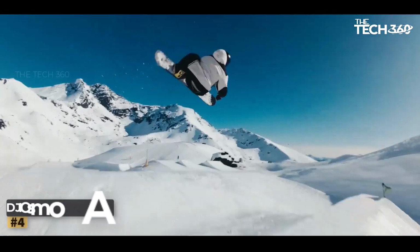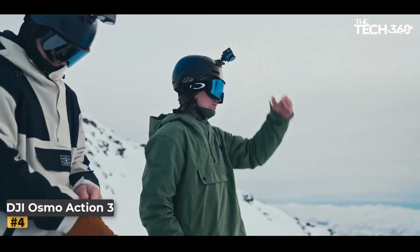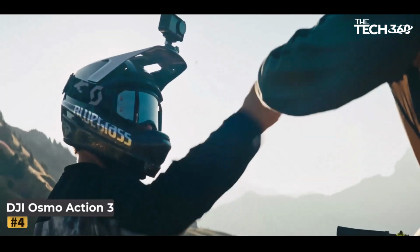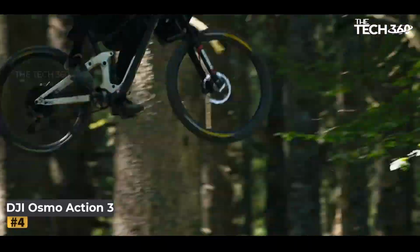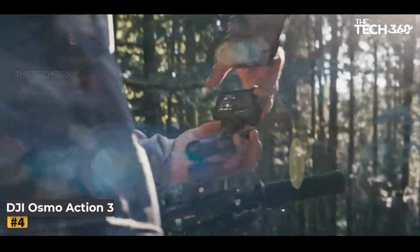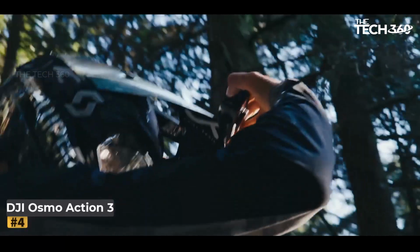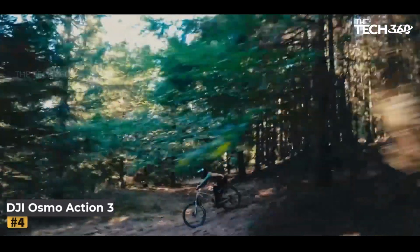Number 4. DJI Osmo Action 3 4K Action Camera. The DJI Osmo Action 3 is an impressive action camera that brings a host of advanced features to adventurers, vloggers, and outdoor enthusiasts. With its robust design, excellent video capabilities, and user-friendly features, it's a top contender in the action camera market. Stunning 4K HDR video and 10-bit color depth.